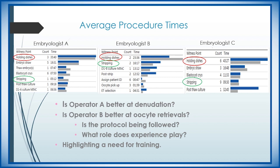So here, holding dishes, there's a great variation between the embryologists, and stripping, also a great variation. So this embryologist is taking a fairly short time for their egg retrieval, but a very long time for stripping. Vice versa, really long time for holding, or excuse me, for the egg retrieval itself, which would be holding, and a much shorter time for stripping. So here the factor would be, are these the egg donor cases, very large cases that this person's doing, and they're really good at stripping, and this person's doing maybe the smaller ones, but still the stripping here for 16 minutes, no matter how many eggs you have, I would call that a red flag.